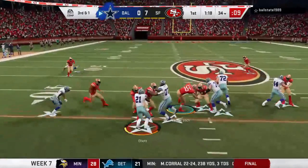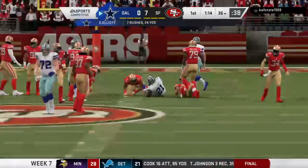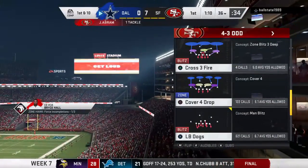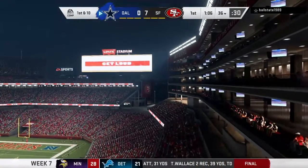They'll try and run for it with Elliott. And he's able to get the first before he's taken down at the 36. They only get 2 there, but on 3rd and 1, that's all they needed to keep the drive going. First down, Cowboys.